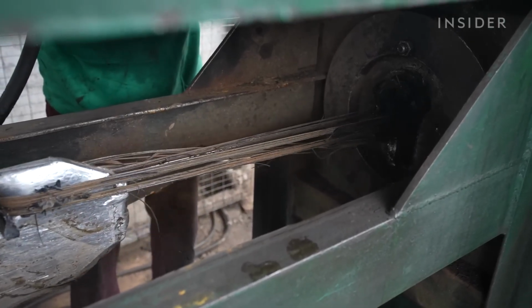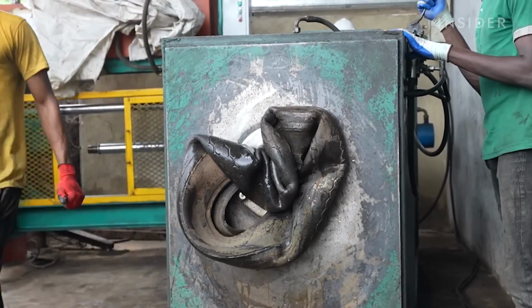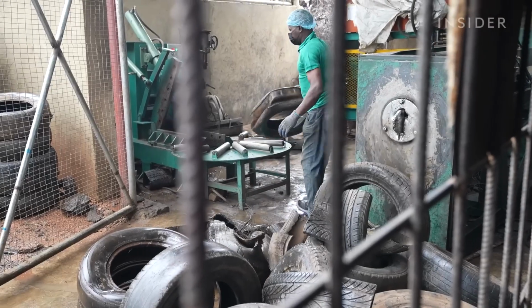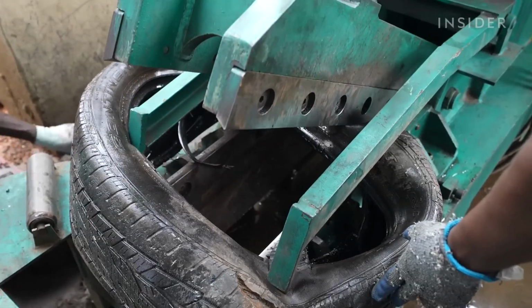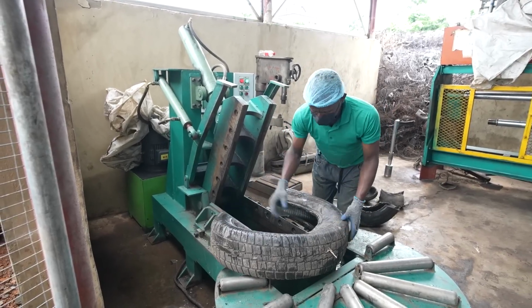The first challenge is removing the steel wires embedded within the rubber. So one of her first investments was this machine called the De-Beader, which removes them in about 20 seconds. Next, the tires head to this chopper, which cuts each one into 4 or 5 pieces, making them easier to work with. The company can process about 150 car tires per hour.